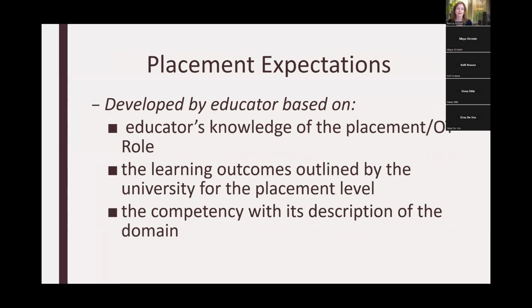So further to thinking about your expectations, it's really important to keep in mind that we really see you as the expert. So you're the one that has the knowledge of your placement and the OT role. You really want to think about those opportunities and what your students are really going to have the opportunity to develop. You want to think about those learning outcomes that we've outlined for the course, and also think about those competency descriptors for each competency.